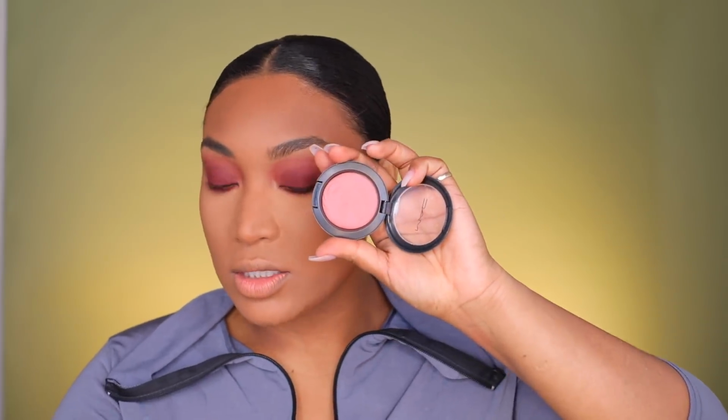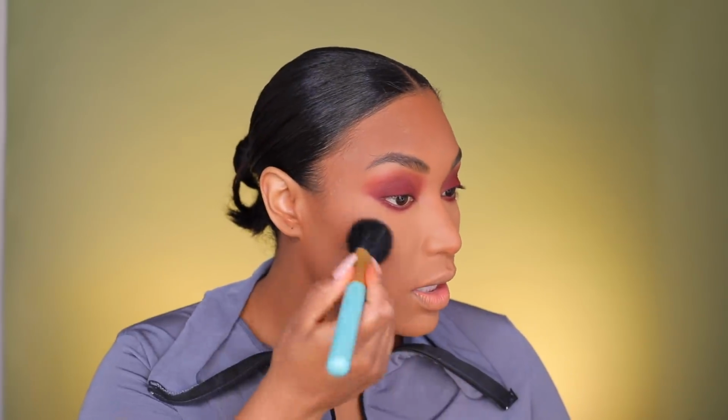Grab some blush. This one is a MAC blush in the color Fairy Impact. And it looks like this. It's kind of like a pinkish. Just a little bit in there. Blush Army. That is Ryan. Thanks to him, I'm wearing blush now. Like, legit. You guys know I used to not like blush. I'm like, oh, blush. I don't care.